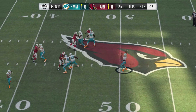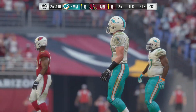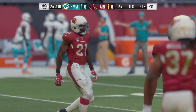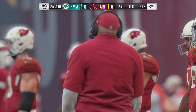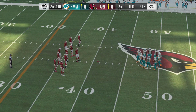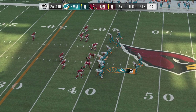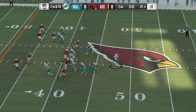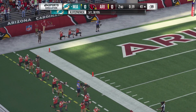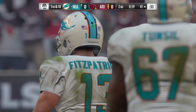First down, Fitzpatrick. And that'll be incomplete. Unable to connect on the first down pass play. Now it's second down. Throwing again. Fitzpatrick. And his throw's going to be incomplete. He was trying for his tight end, the veteran Anthony Fasano. And now it's third down.